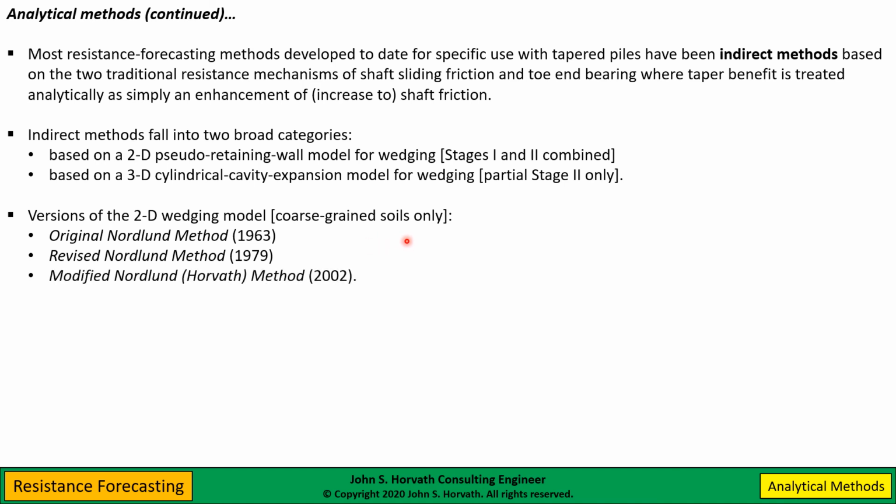Almost 20 years ago, I developed a modified version of the Nordlund method that I've used in a number of my publications over the last 2 decades. The 3D wedging model based on cylindrical cavity expansion really has its origins with Kodikara and Moore's 1993 ASCE journal paper. Their method was developed for all soil types. Again, unfortunately, they did not appreciate the stage 1 wedging. And in fact, for their only case history comparison, they used a rather obscure paper from the former Soviet Union, present-day Russia, that talks about a tapered drilled shaft or bored pile.